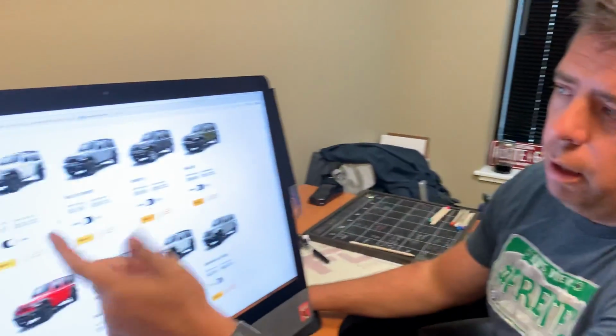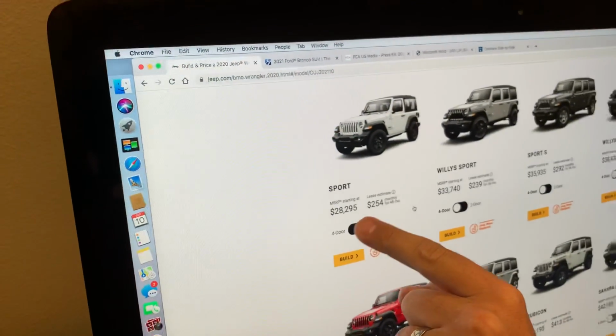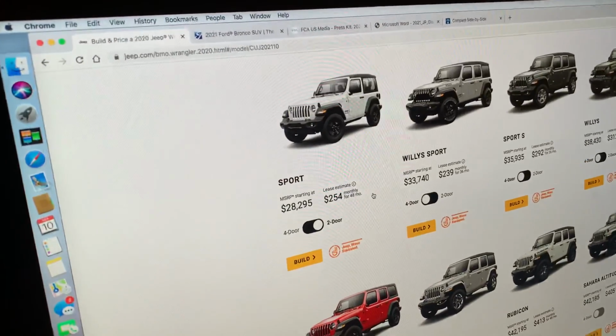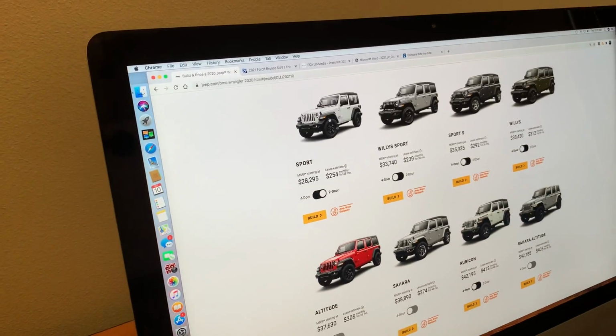So let's start with the base model and see how the starting price has changed or not changed. In fact, if you look right here, sport model, two-door, $28,295 is the starting price for the base Wrangler. And this hasn't changed since the previous 2020 model year.